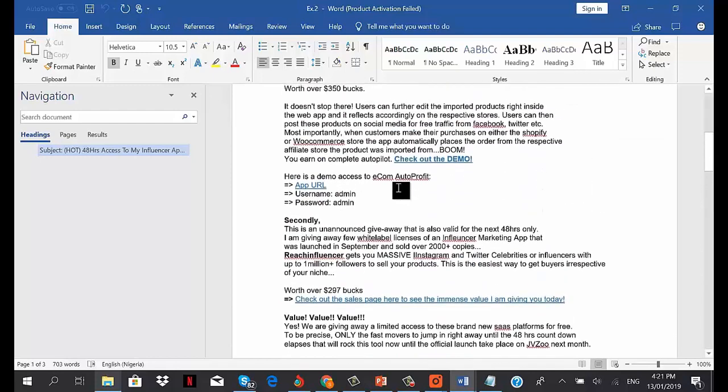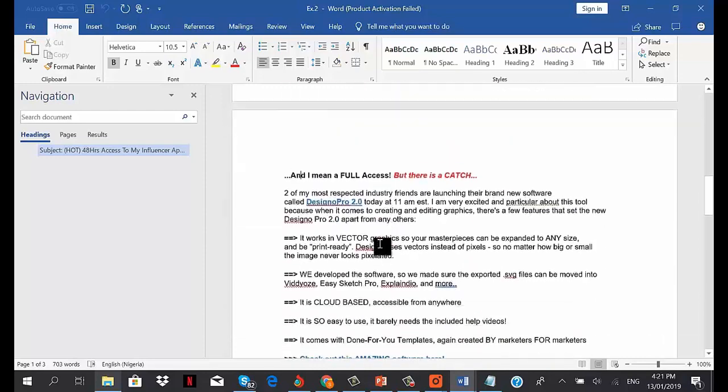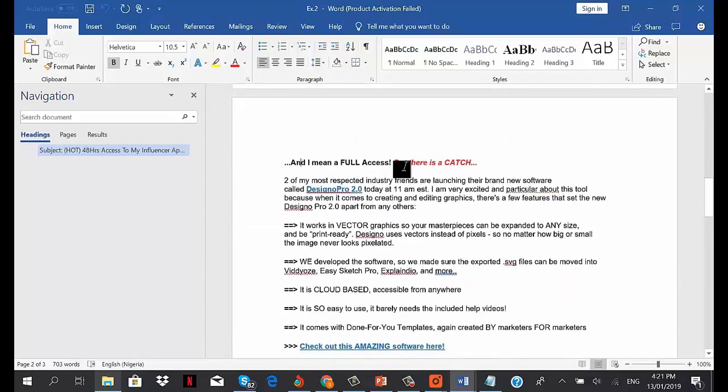So like I said previously, in the bonus angle, the bonuses you are offering are at the front, while the product is behind. That is exactly the same thing I did here, as you can see. I spoke highly about the product, then I said, but there is a catch. It is at this point you now introduce the product that they are meant to buy.